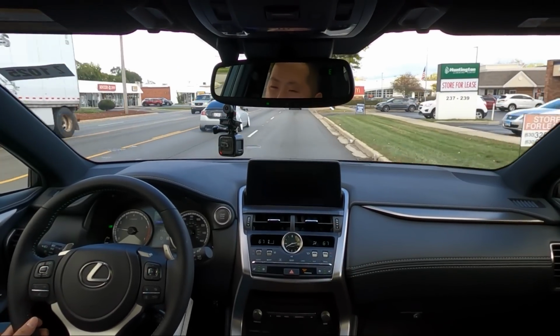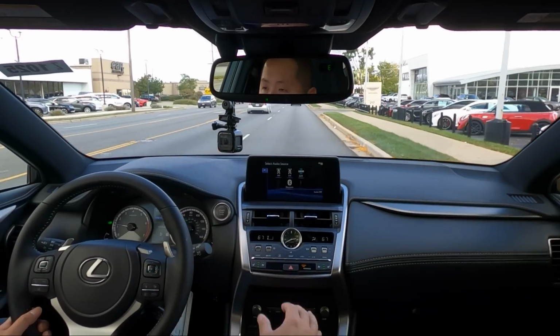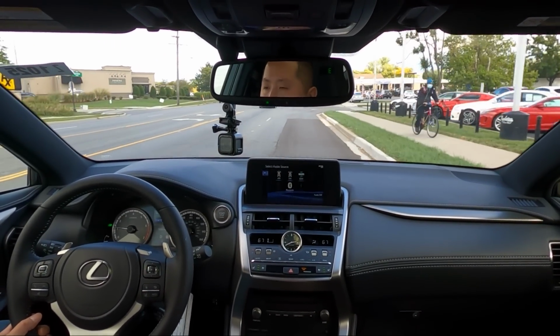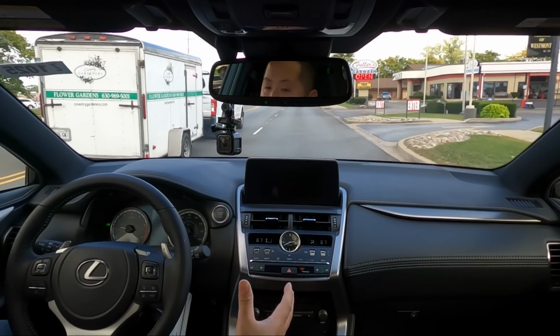Alright, I'm off. Let's see how good this NX300 is on the road and how it drives. The first thing I want to talk about is how cozy this cabin feels. This NX300 competes directly with the Acura RDX, also the BMW X3, Volvo XC60, the Audi Q5. And this cabin by far is the coziest and it feels like the smallest of the bunch.